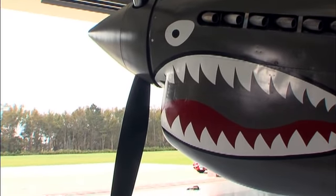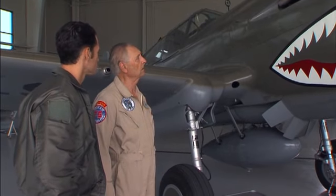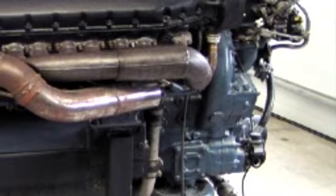Tell me about the engine. What kind of motor did it have in it? Well, this is an Allison V1710 engine. It's around 1,200 horsepower. The horsepower varied a little bit for different models of airplanes, but it's a beautiful engine. The Allison runs smooth, it's easy to start, and it's dependable.